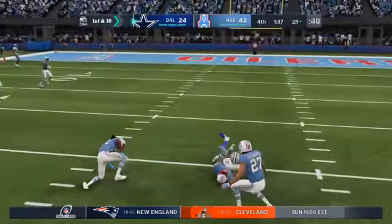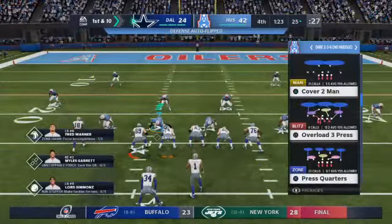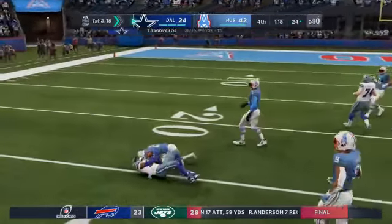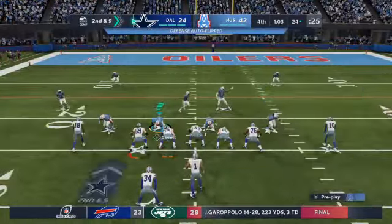And he will find Ridley. That's complete. And they're able to get this one past the 30 to the 25-yard line. Back-to-back receptions for him, and it's another first down. That's complete out left to Ayuk. Not much there, only a yard.